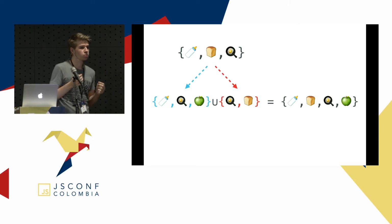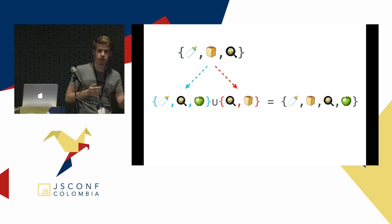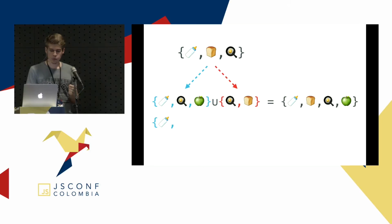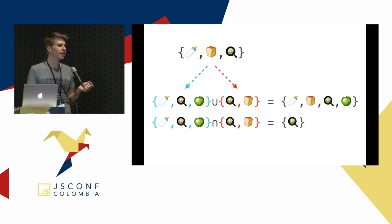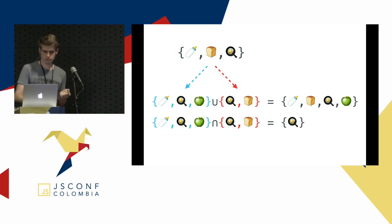Now, this is a viable solution because on both Alex and Beth's machine, once the changes have been synced, they'll end up with the exact same grocery list. So this is a viable algorithm. We could do the inverse, which would be intersection. So that way we only keep the items which are present in both of their grocery lists. So both of these are viable solutions.